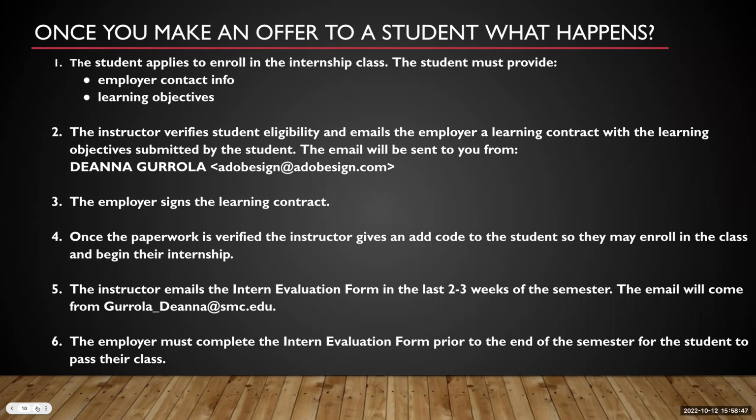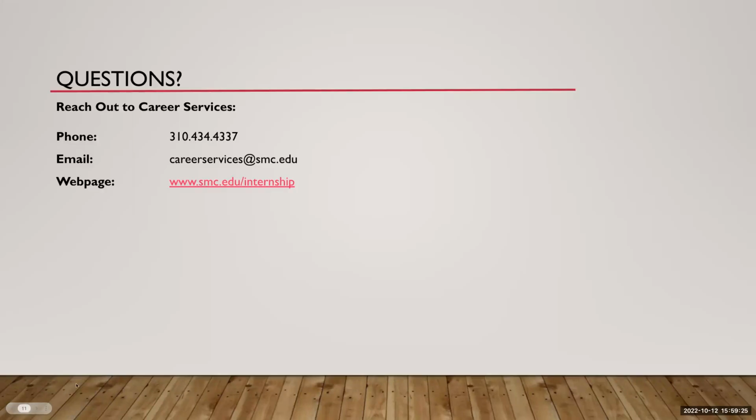The instructor emails the intern evaluation form in the last 2 to 3 weeks of the semester, and the email again will come from that email there. The employer must complete the intern evaluation form prior to the end of the semester for the student to pass their class. And this process could take from 3 to 5 business days. We usually tell students that, depending on the applicant load and my time allotted for the internship program, and getting the student to submit the correct learning objectives can take a lot of time, and then getting that form to the employer and back, it all takes days sometimes. So we do give that expectation to students.